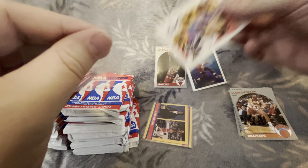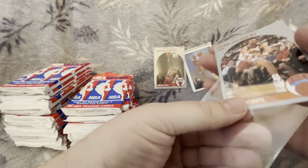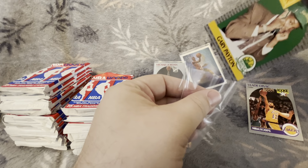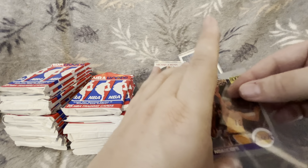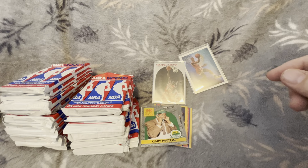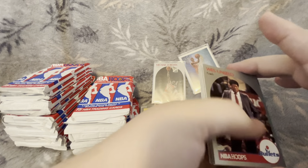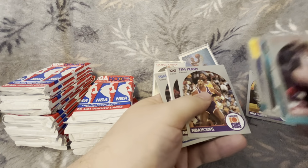Let me catch up on my sleeves. Whoa, that one missed. Magic is sleeved. Mr. Jackson, we will sleeve you as well. Mr. Payton. And I don't know. I know as Laker fans go out there, they'd probably dig that, but we'll put him aside.